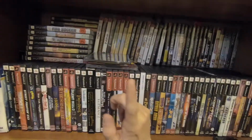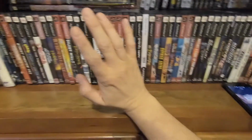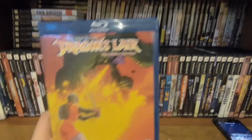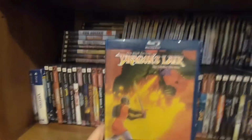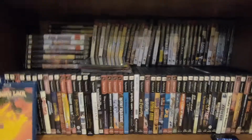Now you're wondering, Treasure Trove, you didn't have a PS4 last time. Why are you collecting PS4 games? I did get a PS4 Pro, and I'll explain the story in a minute. I also picked up this crazy thing for $1 at the thrift store, Dragon's Lair high definition video game Blu-ray style. $1. I saw this and I picked it up right away. That is a great rare find, I think.